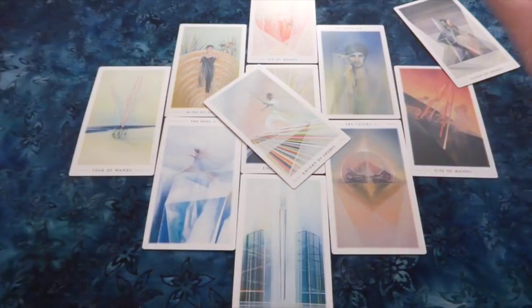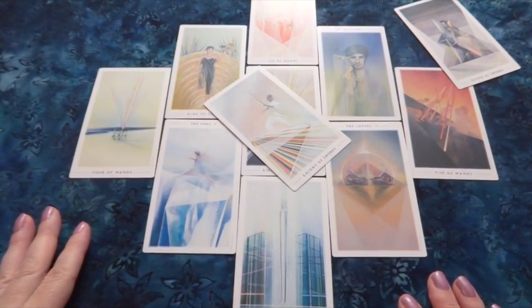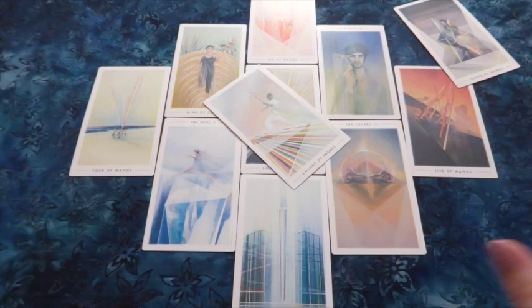So this is the spread that I've been really enjoying lately, and the positions and how I might go about doing a reading. And so I just thought I would share that.